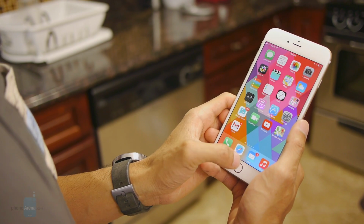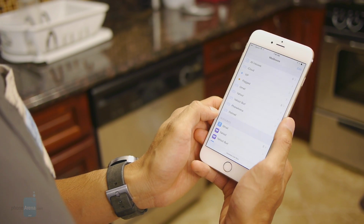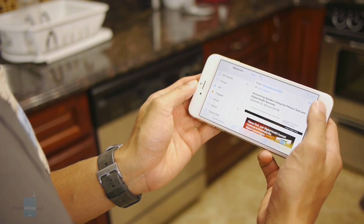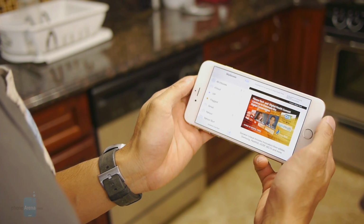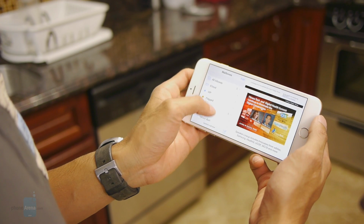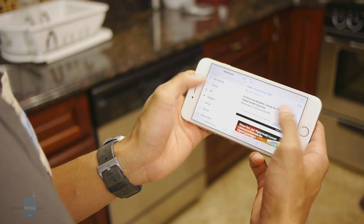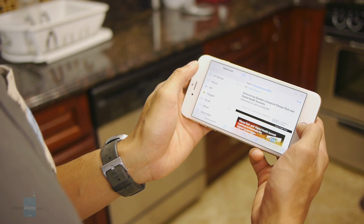For example, if we go to the mail application, in portrait it looks like the standard app, but if we put into landscape, you'll see how it automatically will adjust to have this secondary left pane. And it's really good for people who are big into productivity. You just have quicker access to different things.